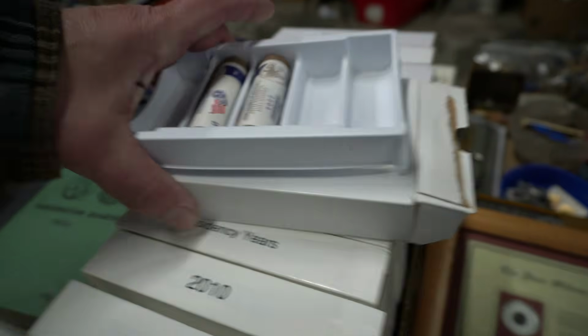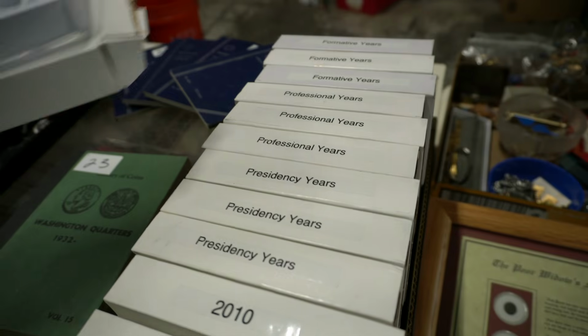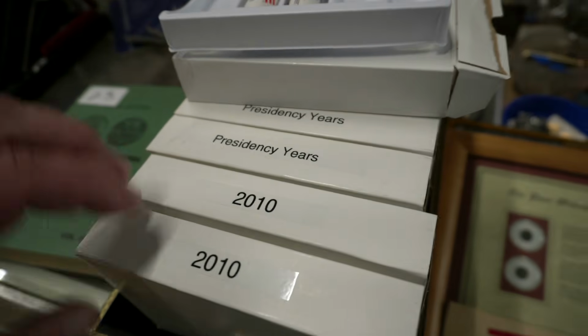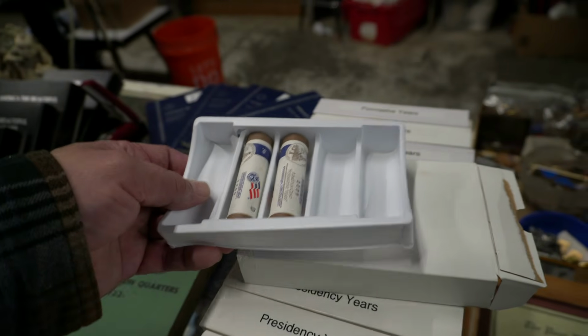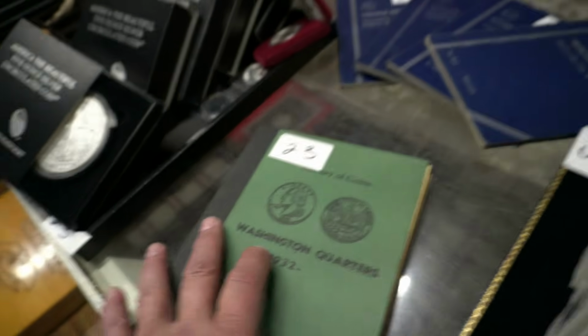We've got these Lincoln sets: formative years, presidency years, professional years, then some 2010. So they're all in the boxes. These are sealed, and that's how we need to leave them, okay? But this is what's inside, okay? So don't go ripping them open and stuff, please.